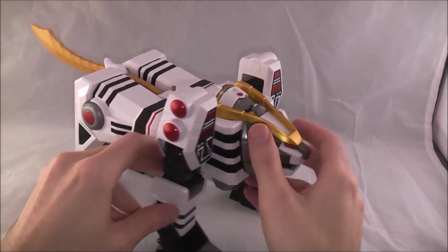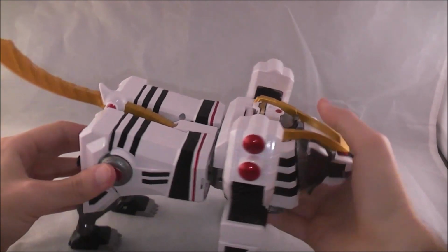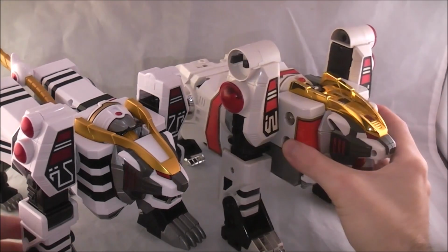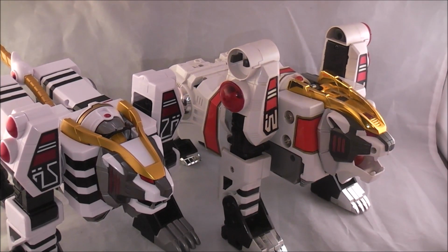Transformation on this to warrior mode is very simple. I'm just going to go ahead and pull the tail out. Actually, I almost completely forgot what I just promised like 3 seconds ago, which was a comparison, because I'm a complete idiot. Here is the original version. The tail on it is missing. I do have it, I just have no idea where the hell it went. But I don't have it on me right now. But here's the original version. As you can see, it's actually a little bit larger.